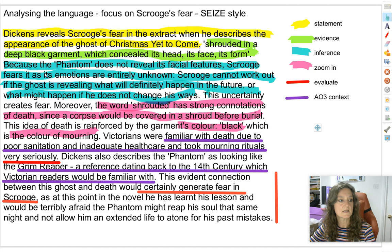This uncertainty creates fears. I haven't highlighted, that's kind of evaluation there. I've evaluated what I've written. Moreover, so moving on to some zooming in here, the word shrouded has strong connotations of death, since a corpse would be covered in a shroud before burial. This idea of death is reinforced by the garment's black colour. So I'm zooming in on black again. This is a bit of an obvious point, but hey, which is the colour of mourning. And I'm linking from that to a context point. Victorians were familiar with death due to poor sanitation and inadequate healthcare, so that means lots of people died, and took mourning rituals very seriously. I should still be purple there.